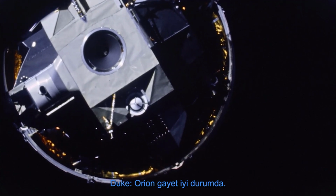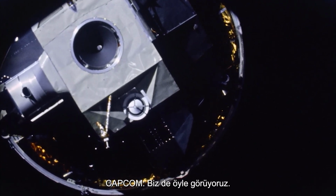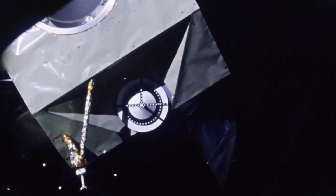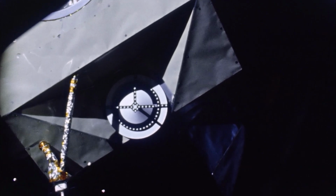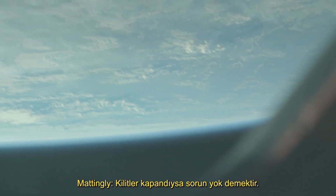Corey, looks like Orion hanging in there pretty well. She looks great. Looks the same to us. Okay, Houston, we're hard docked. Roger, John, we saw come in. And there is no question when you get the ledges. Yep.